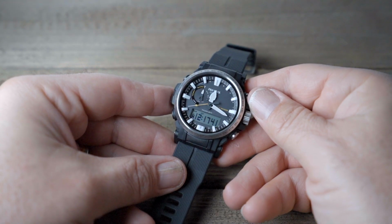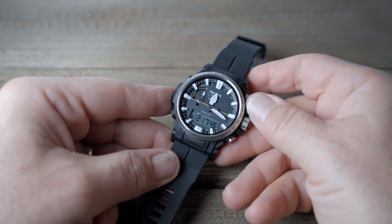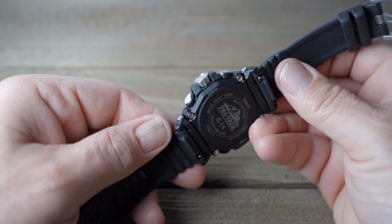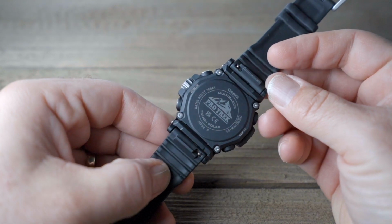Casio's done a great job with the ProTrek line. There's enough of a selection of sizes and features with this line to find exactly what you're looking for in an outdoor watch. There are models that sync to your phone or atomic and tough solar models like this to keep it simple. It's a versatile watch that's easy to work with and you can wear it anywhere.